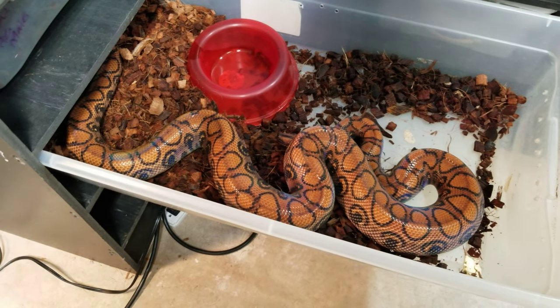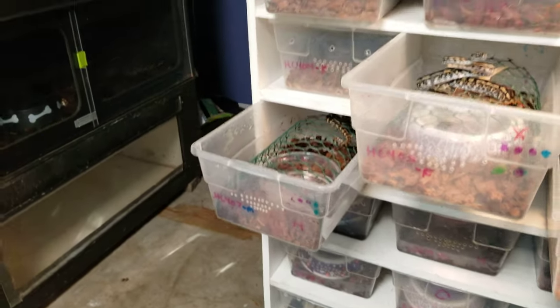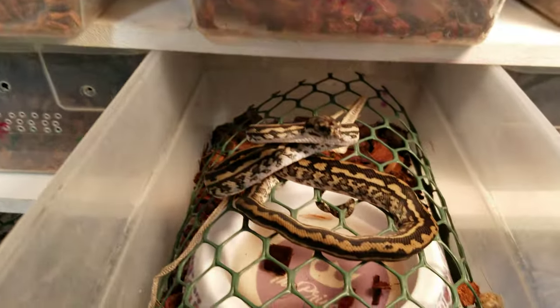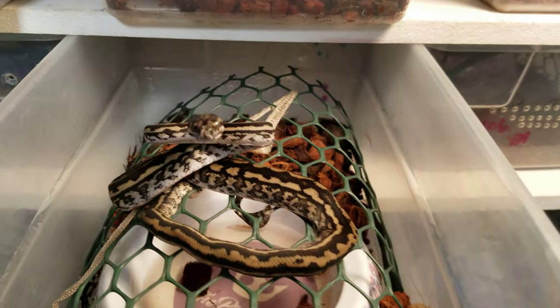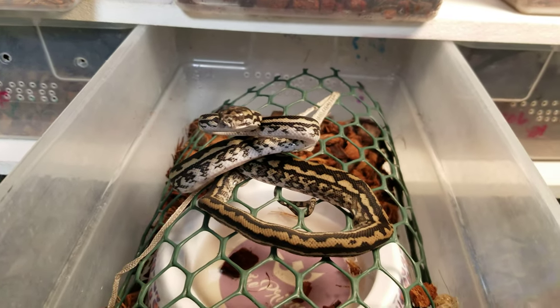Maybe this will be the year. She's a Brazilian rainbow boa. And then we also have a bunch of carpet pythons from this year that I am just in love with. So all of them have shed in the past couple days. This is one of my favorites, as angry as she might be.